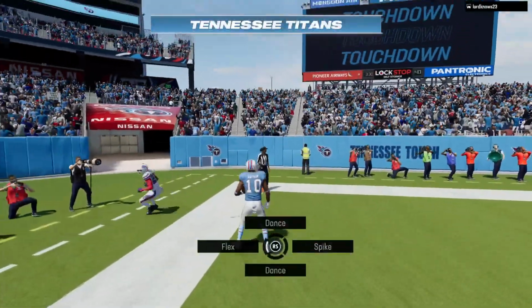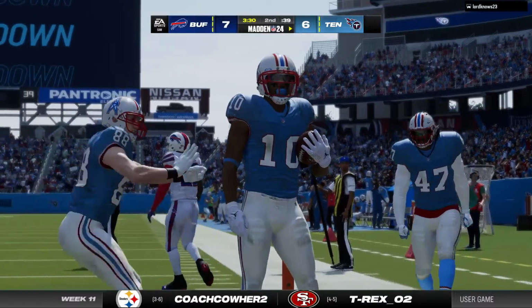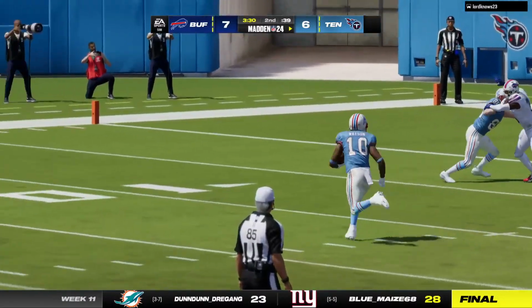And he will fight his way into the end zone for a touchdown. A great effort there. His first rushing touchdown on the year. And the Titans are an extra point away now from tying this ball game.